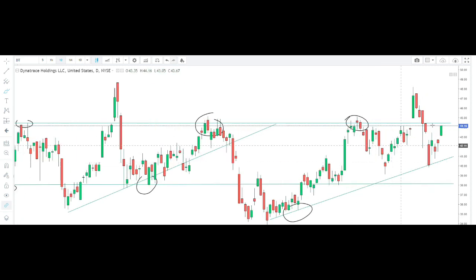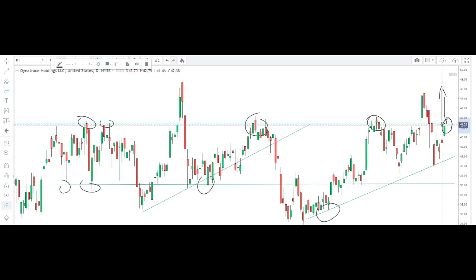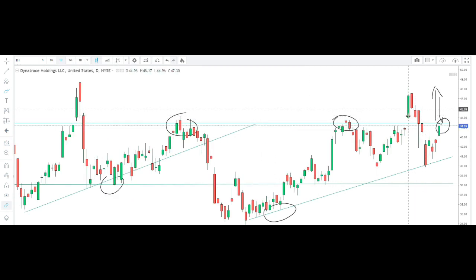What I recommend is waiting for the breakout. What you want to see is for the stock to break above, but then when it pulls back down, you want to see it hold this resistance line. We want to see it turn that previous resistance into support, because every time it's broken above, it's just broken right through. It's never been able to hold it and turn that previous resistance into support. Same thing over here as well. What happened? We broke above, but we broke right through and we were unable to hold this level as support.